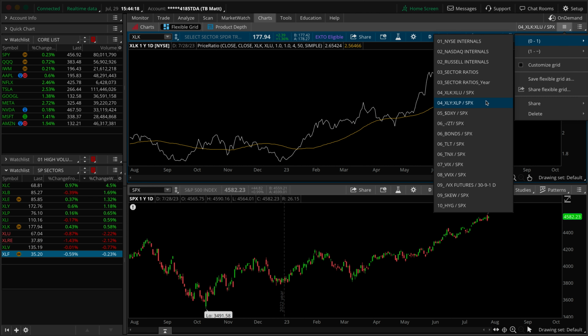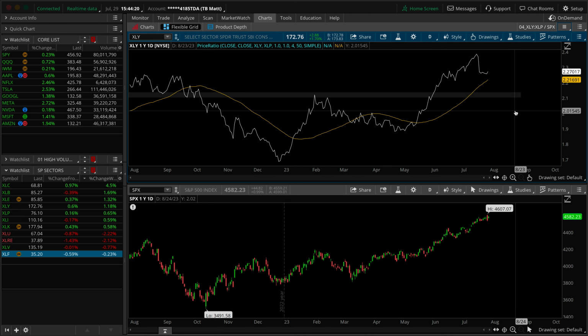We could do the same thing and make a similar comment to what's going on here with the XLY over the XLP for risk on versus off, discretionary versus staples, right? Overall sideways, but it's still well above an upward sloping 50 SMA. We're coming off of a brand new higher high. So don't get me wrong, it's not a risk off look, but the risk on feel just isn't as strong as it once was. How about the dollar?